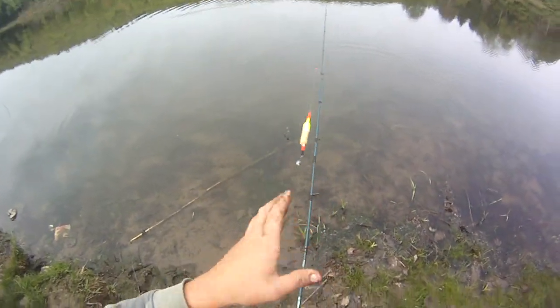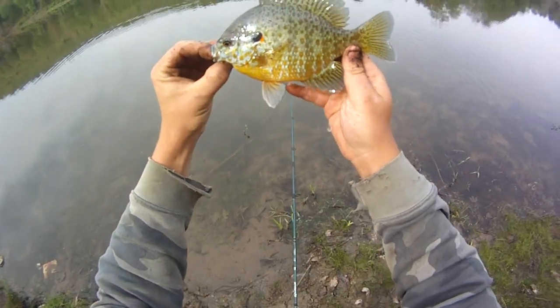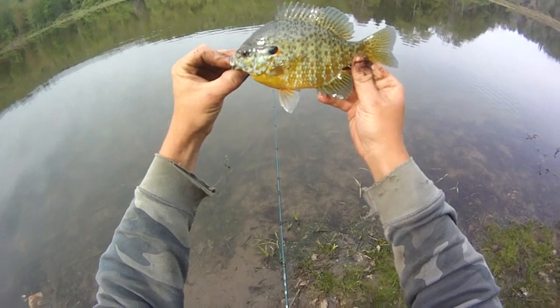Awesome. Not a big one, but an average size one with great colors. You know, 7 1/2, 8 inches or whatever, but tall in the back. Real round one.